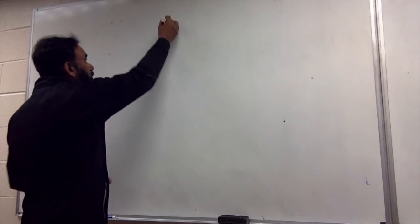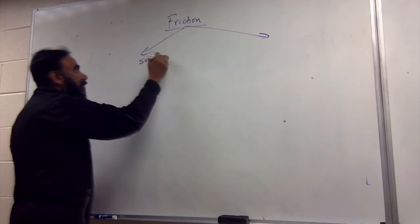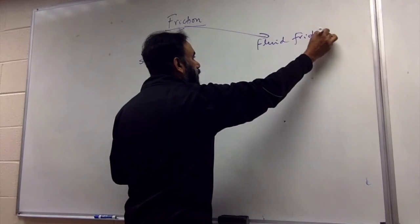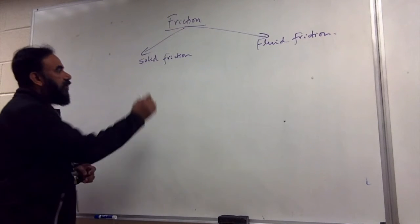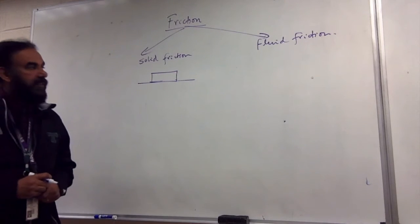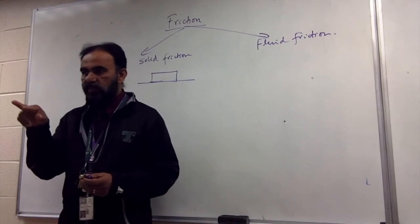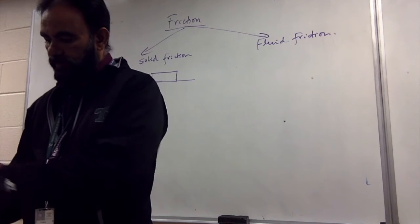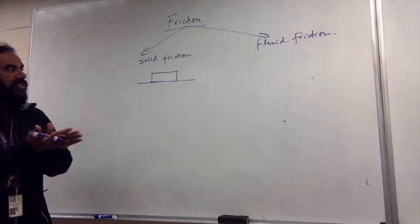Now friction, let's go into friction and find out what exactly is happening in friction. There's two kinds: solid friction and fluid friction. Solid friction and fluid friction, these are the two kinds of frictions. And what is a solid friction? It is when one solid moves against the other solid. Two solid surfaces rubbing against each other, that is called solid friction.